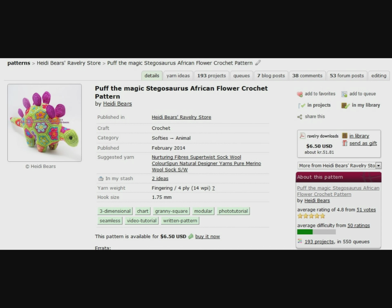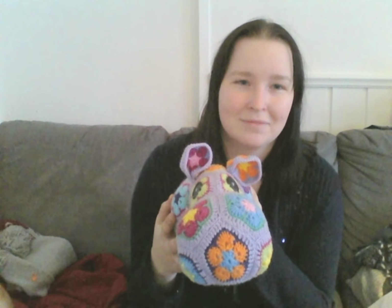And it's not the blanket, but it is Puff, the Magic Stegosaurus. I will insert a picture of it. It's a dinosaur that you crochet in African flowers. It's by Heidi Bears, if you haven't heard of her before. She makes these amazing animals with African flowers. I brought my first pattern that I made from her to show you. So this is Hippopotamus, and I go for the crazy multicolored version.